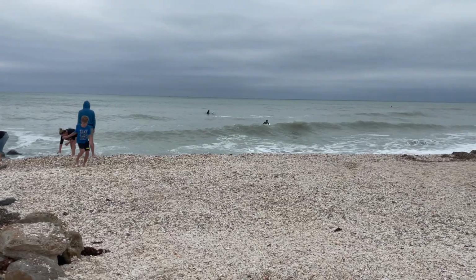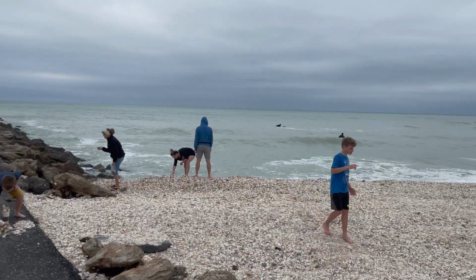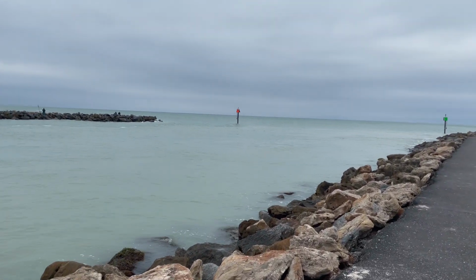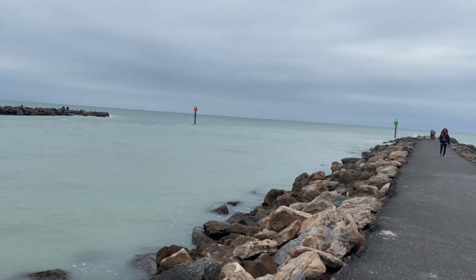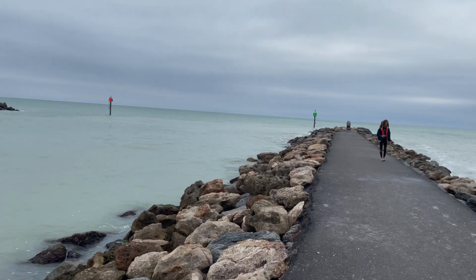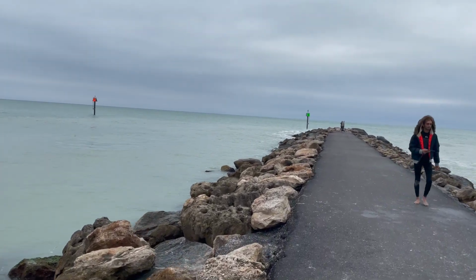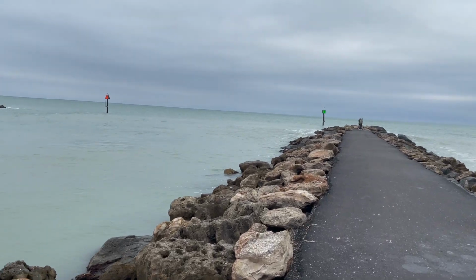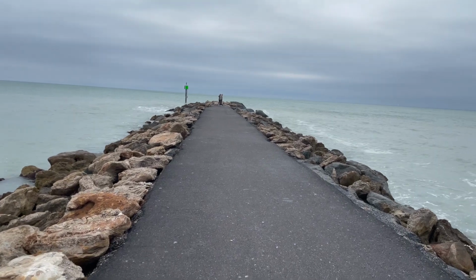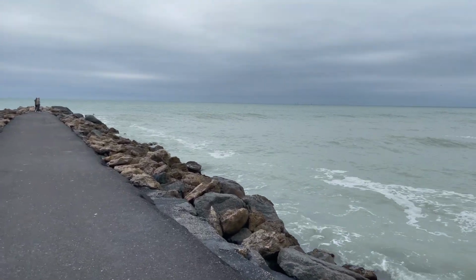There's a couple surfers over here. Them waves are rolling in pretty good. And we'll pan back around this side. And this is going out into the Gulf of Mexico, like I said. Walking down here. It's paved, so it's not a big deal. It's not like you're having to walk on these rocks that are on the side or anything, so it's nice.